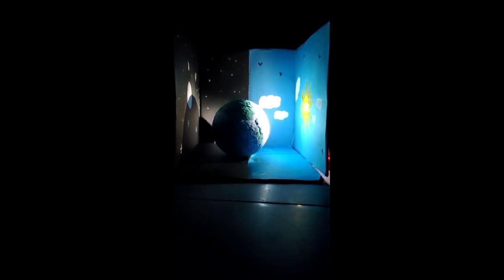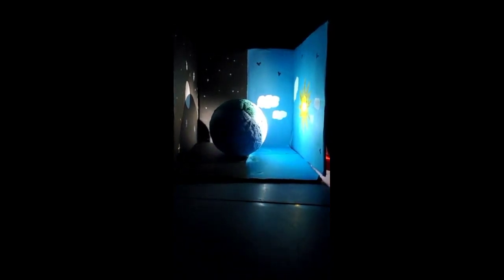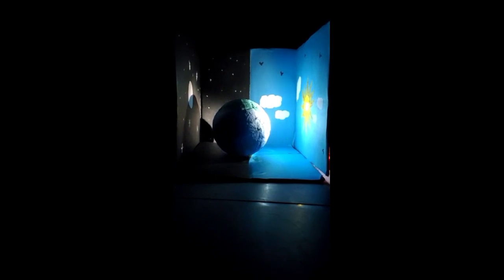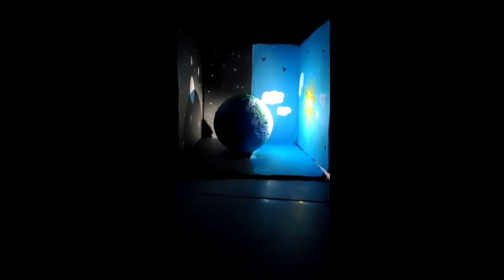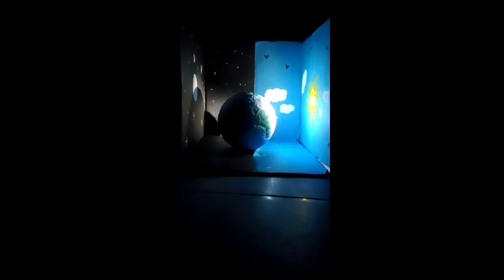I'm gonna explain my model. I did a model of how day and night occurs on Earth. The Earth orbits the Sun once every 365 days and rotates around its axis once every 24 hours. Day and night are due to the Earth rotating on its axis, not its orbiting around the Sun.